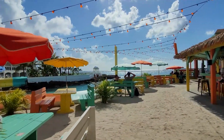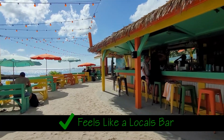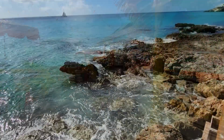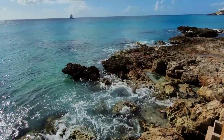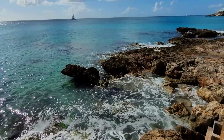It was interesting. Yeah. And honestly, this place just feels a lot more local than what Sunset, the really busy restaurant next door, appears to be, which is crazy because it's just right next door. Yeah, it's like 10 feet away. Sandbar has a super chill vibe. They have live music and a killer happy hour every day they're open, which is every day except for Mondays.